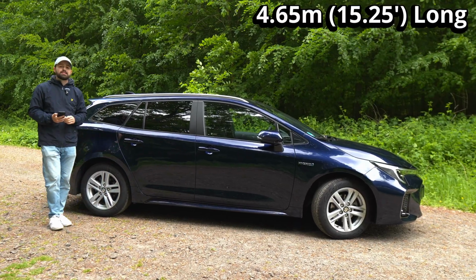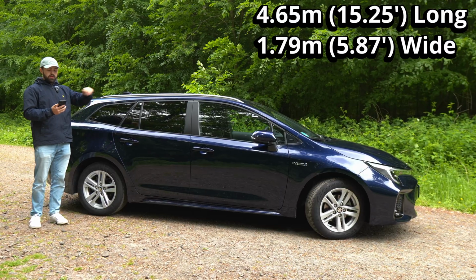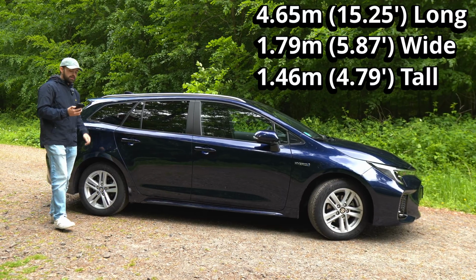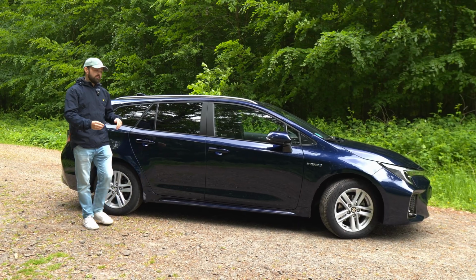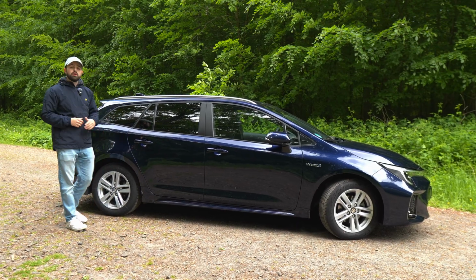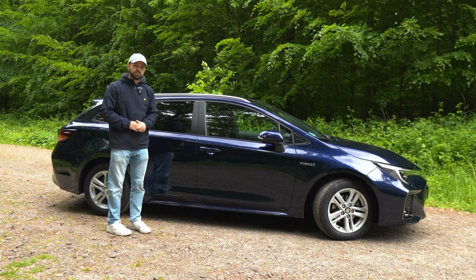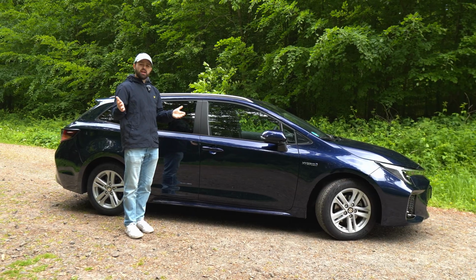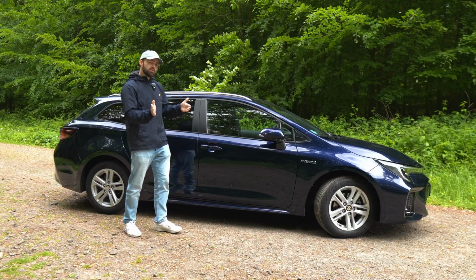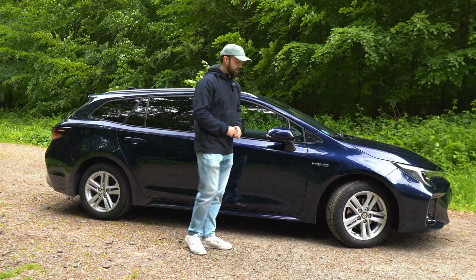Let's also look at the dimensions of the car. We're looking at 4 meters 65 of length, 1 meter 79 wide without the side mirrors extended, and also 1 meter 46 tall, with a wheelbase of 2 meters 70, so a fairly long one. But the turning circle is actually still quite decent, with 10 meters 40 centimeters, and therefore a very, well, good car for the city, in my opinion, because it's still very practical and easy to turn in the city.